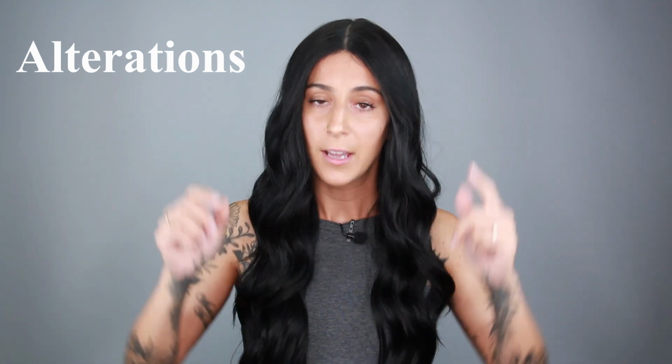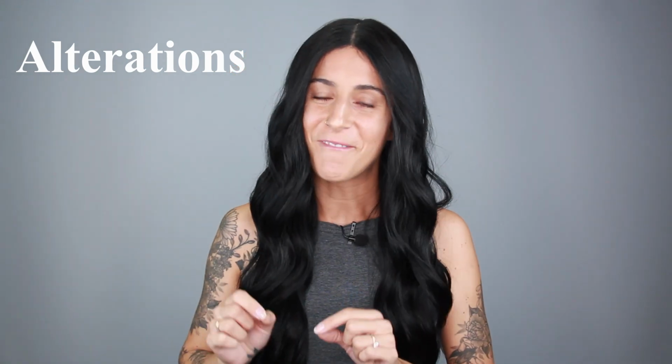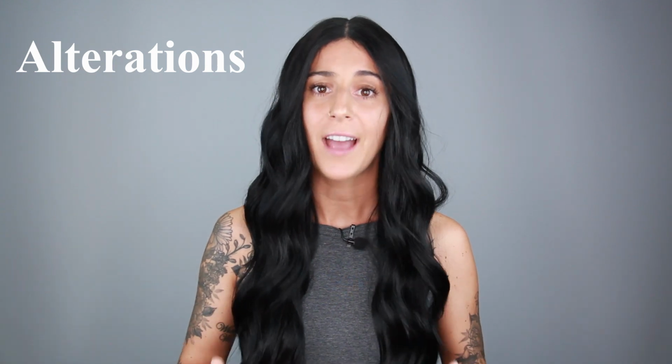Plucking the hairline is if it's just a little too crowded in there and you have to take a little bit more out to make it look like it's a real scalp. That's another thing. Don't be overwhelmed. It's actually quite easy. And if you are a little concerned and you don't know what to do, that's what I'm here for. That's why I'm making these videos.